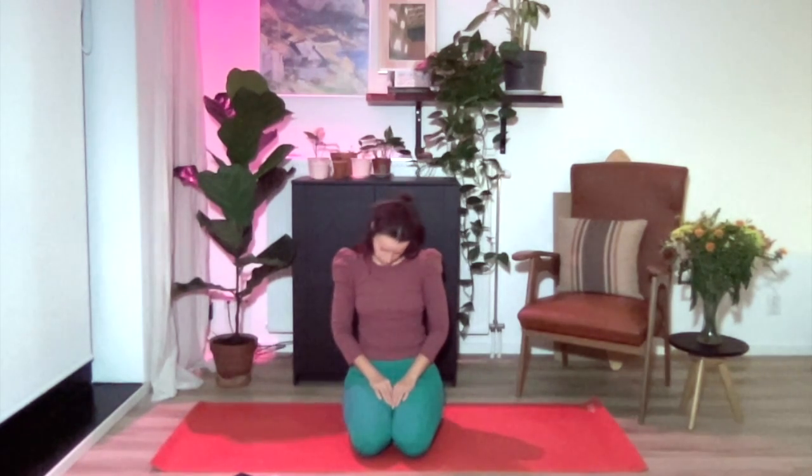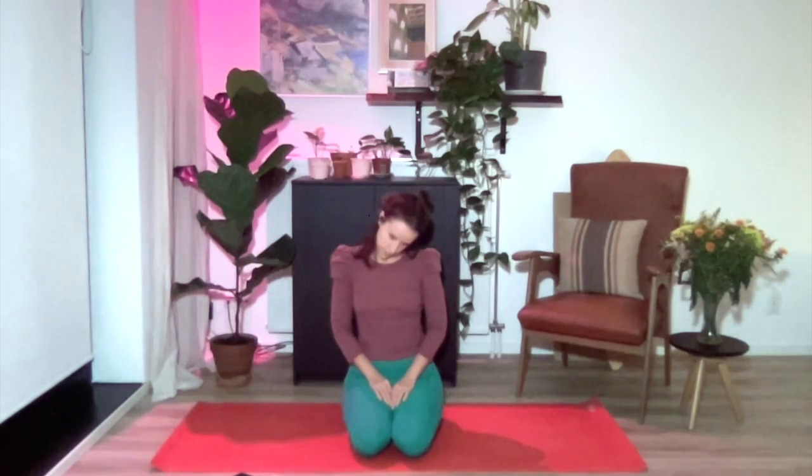Come back to center and go ahead and do some neck rolls in whatever way feels comfortable for you. Whichever direction feels best. If you find a sensitive spot and want to hang out there, you can do that as well.